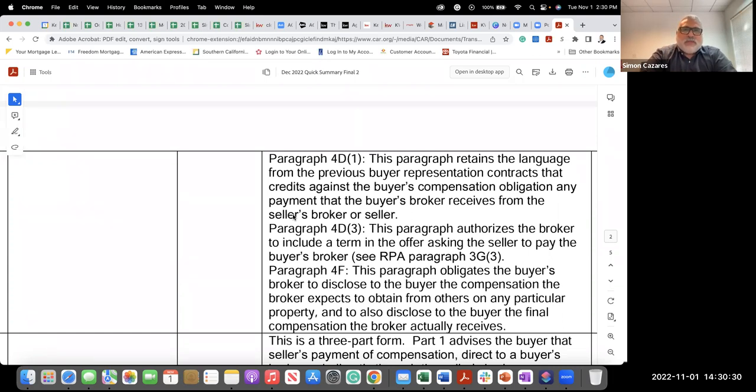Now, with everything that we're seeing right now, right, the market being the way it is, interest rates climbing, is it still a good time to buy? The answer is absolutely 100%. Okay. And how you present that is really your skill sets, right? And how you deliver the powerful presentation, right?